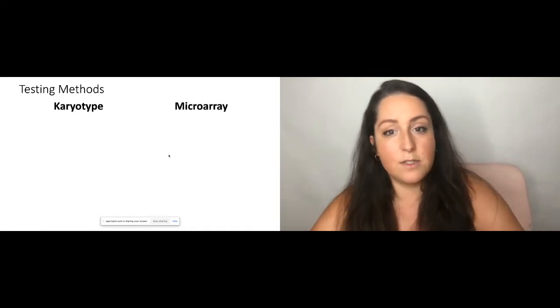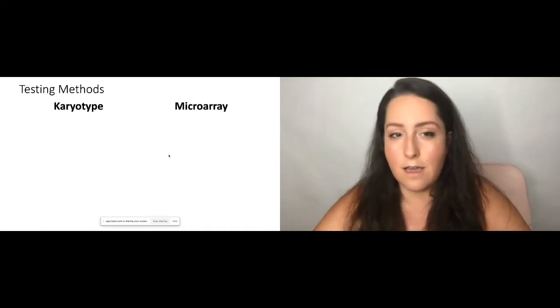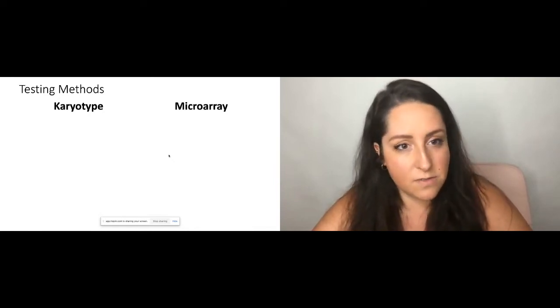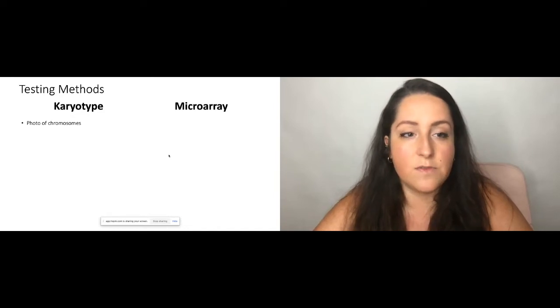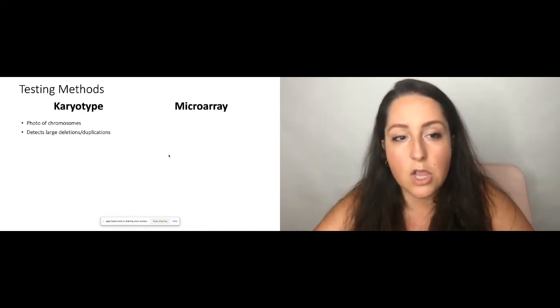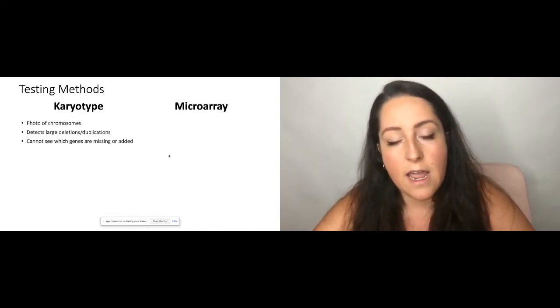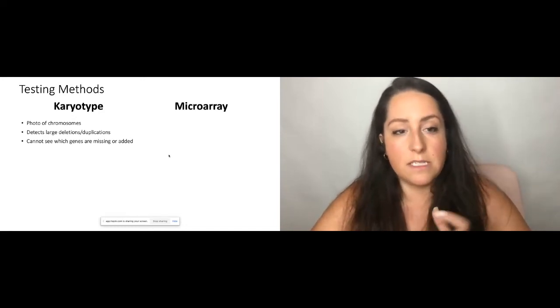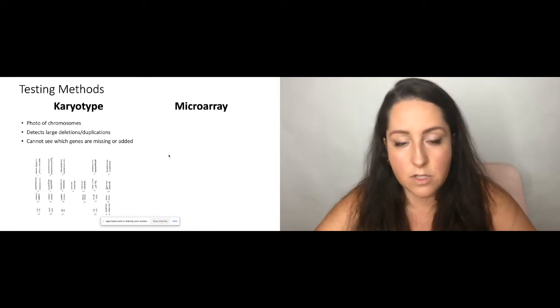So when my sister, who is 26 now, was born, the only type of testing that was available was a karyotype. And that's this photo of the chromosomes that looks at large pieces missing or added, but it doesn't know which genes are missing or added. It only knows the pieces and the picture of them. So that's what it looks like.